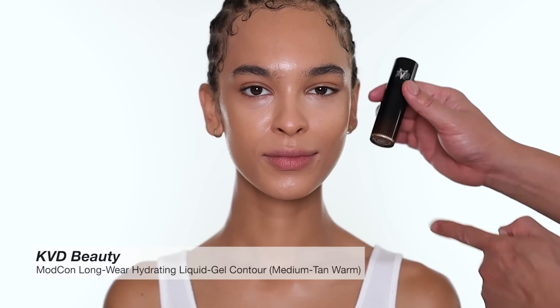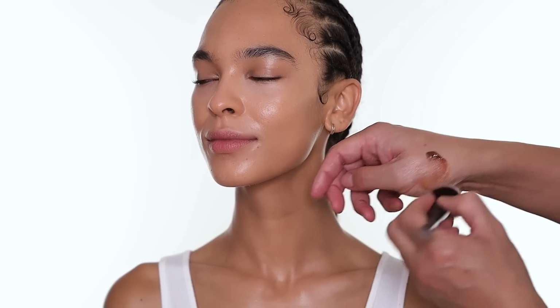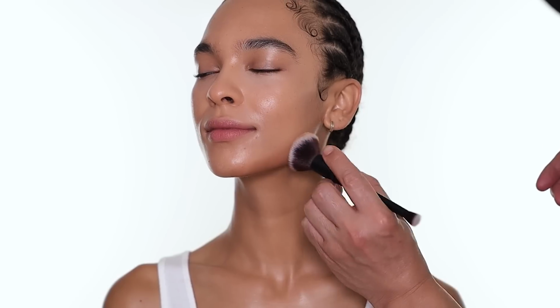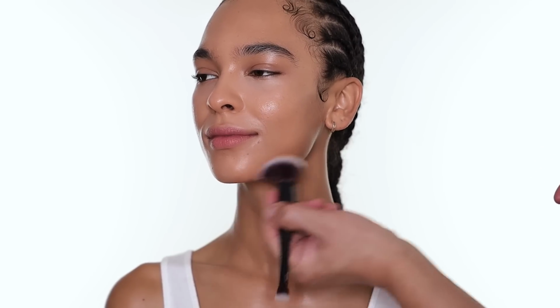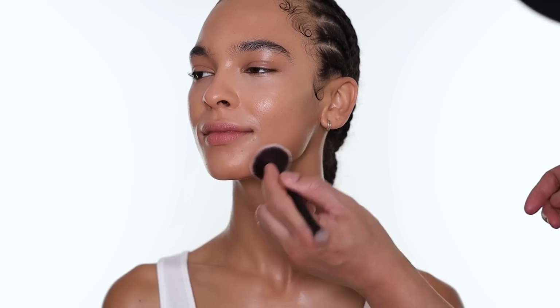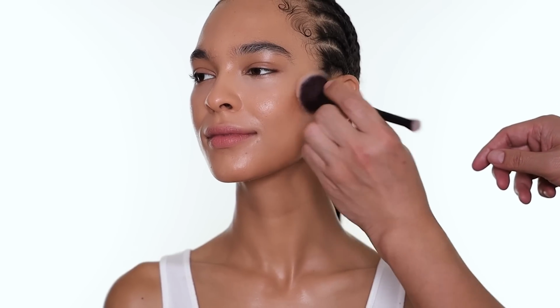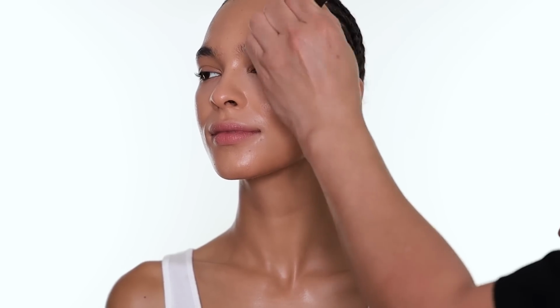For contour, I'm going to use the liquid gel contour from KVD Beauty. This is an easier texture for someone who wants to do contour, and it's easy to blend. You can put a little bit on the hand like this, and then it's really easy to blend out. It's more like a sheer foundation, so it's pretty easy to get the shade in without coating too much on the skin, and it's very natural looking. They have many different shades. I'm using this shade just a little bit closer to the foundation. I give a very subtle contour, which is what I'm trying to do.